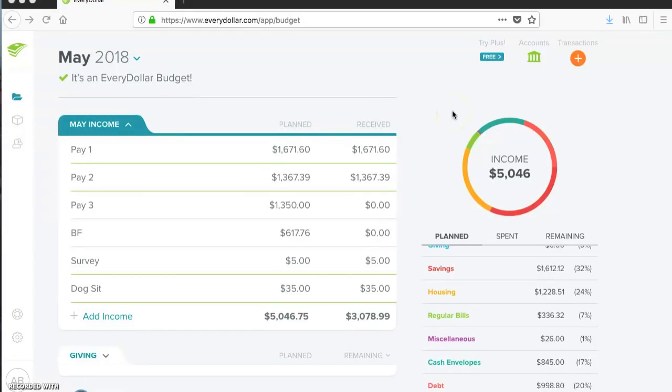I also changed my EveryDollar budget layout. I just want to go over that with you guys real quick and show you what I did to rearrange it. I think this is going to be a lot easier for me to track personally. I laid it out in a way I think will work best for me.